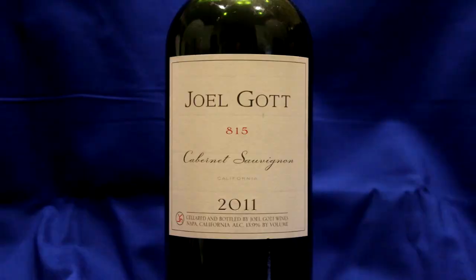It has hints of maple and pecan, or pecan, depending on what part of the country you're from, on the nose, dark berries and spice on the palate. It has a smooth and velvety mouthfeel, a finish of leather, toasty oak, and plum. This is 2011 vintage, but we have drank some of the other vintages, 12, 13, and you won't find a more consistent Cabernet out there than Joel Gott.